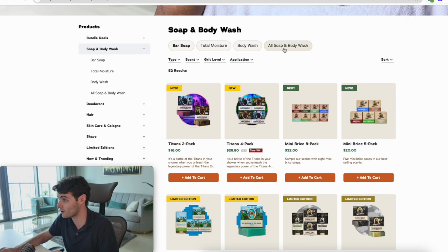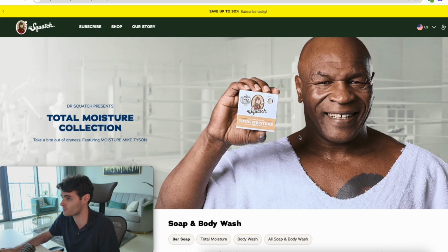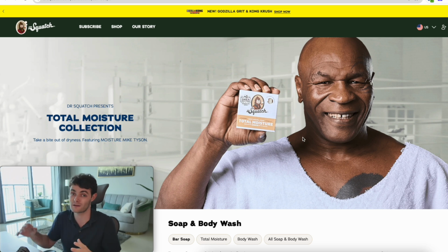As you can see, once again, all soaps, body wash, the moisturizer, bar soap, they have so many different products, and this is really allowing them to scale to the 9-figure mark.